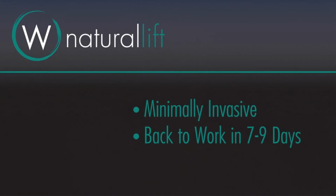Now, how does recuperation differ from when you have a facelift? Well, with a facelift, the incisions are larger, and generally, sutures have to be removed at 7 to 9 days. With this procedure, the incisions are extremely small, and you're back to work in 7 to 9 days. There's a very small group of patients that need 2 to 3 weeks before they're very comfortable going back to work, but most people are back in about 9 days.